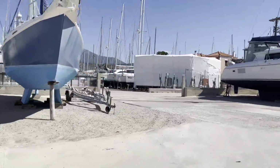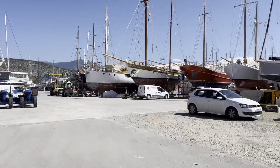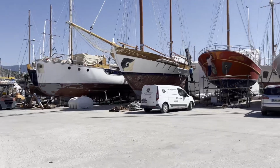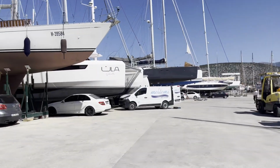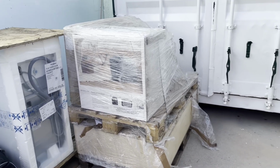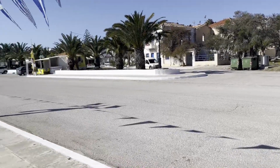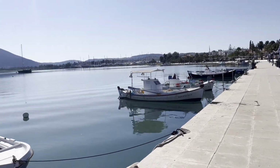This is a connecting road that divides the shipyard, so it's a public road. And there's the guy, the white van there, yacht painting specialist. He painted Gypsy. I don't know where the boss is though. El Temi yacht rigging. So, final delivery of my air conditioning and power stations. Yeah! Welcome to Koilada.